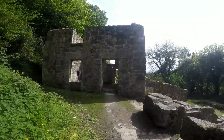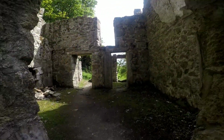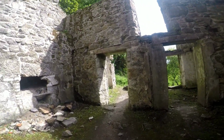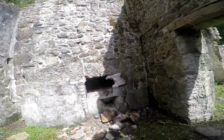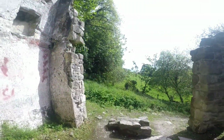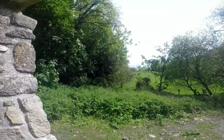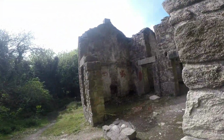So this is a cottage here. You can see where the original fireplace was. It might have been a Cornish range in there, possibly there. It certainly does look that kind of esque. But yet again, the Cornish range could have been on the other side there. But I'm assuming the first room we went into. So we'll turn back around and head back in.